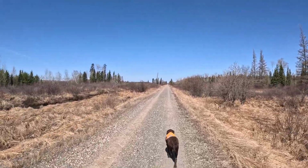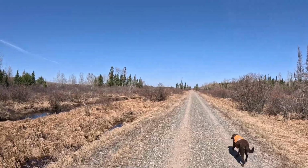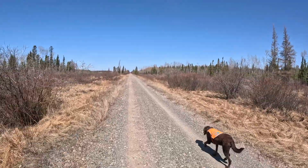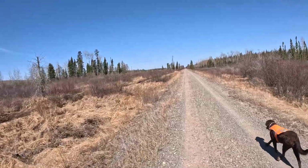Wow, the wind just started blowing. I think that's my, for a while here I've been seeing this sort of glint, and it's my truck. Guess that makes sense.